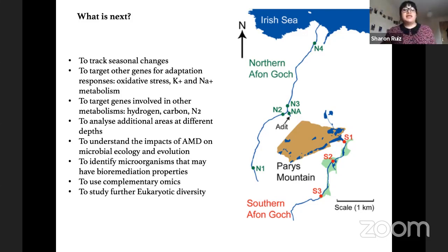And of course, we want to understand the impacts of AMD on the microbial ecology and evolution. And we want to identify organisms that may have bioremediation properties and potential. We want to use complementary omics, transcriptomics and metagenomics, or even proteomics if possible, to understand more about the adaptation systems. And we also want to study further eukaryotic diversity, to see if there's a possibility to find fungi or interactions between plants and microbes. We want to know more about these systems.